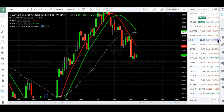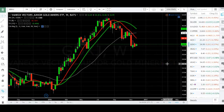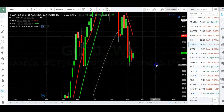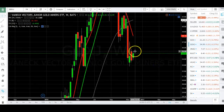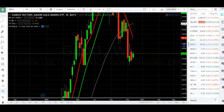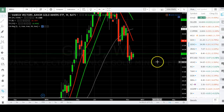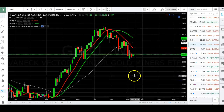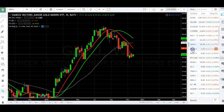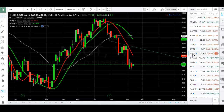Bullish Harami. I've got GDXJ. Same thing. Got the body of that candle inside the previous candle. Looks like I got a little pinch outside of the body. Just a sliver. Looks like a bullish Harami still on a weekly chart. JNUG. Same thing. Nugget, same thing.